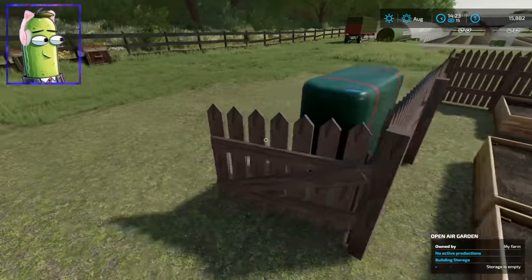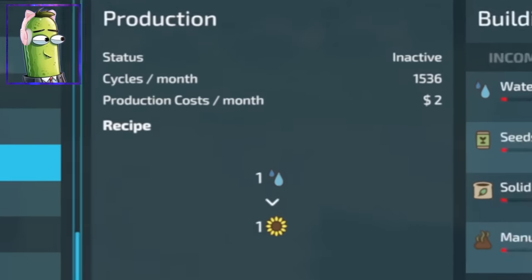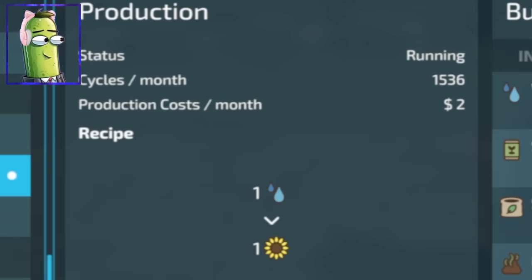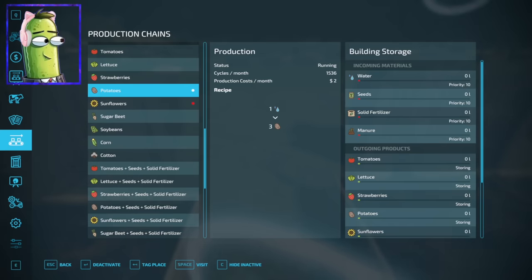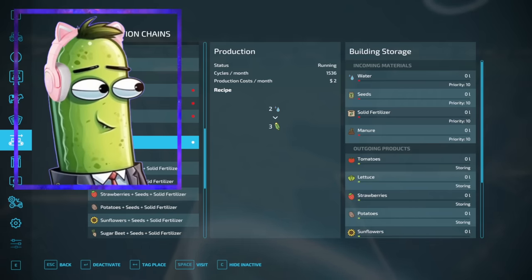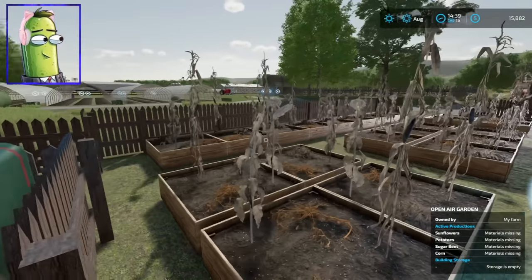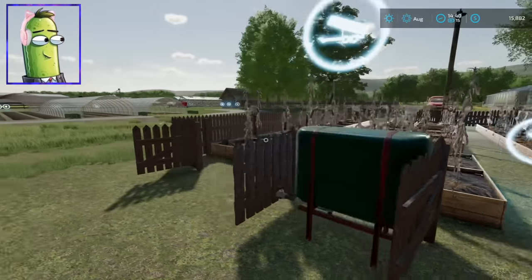This is going to be really, really nice. And we're going to decide what to grow in it. Now, I think we're going to grow some sunflowers, that would be really good. We'll do some potatoes and we'll do some sugar beet. And you know what? Let's just go ahead and do a little bit of corn as well. Those would be what we grow in this one. As you guys can see, we need to make sure that we water and fertilize them. We'll get around to that in just a second.